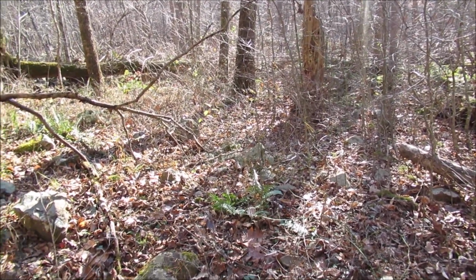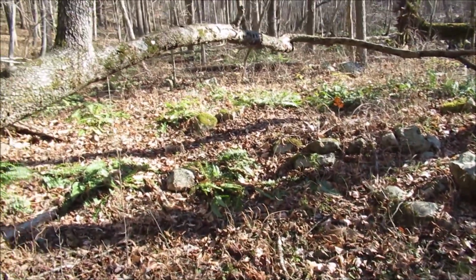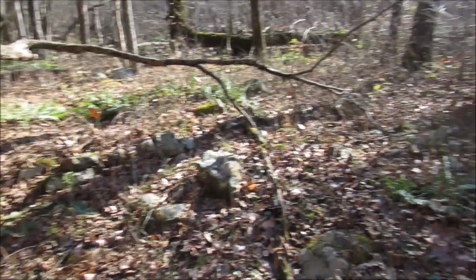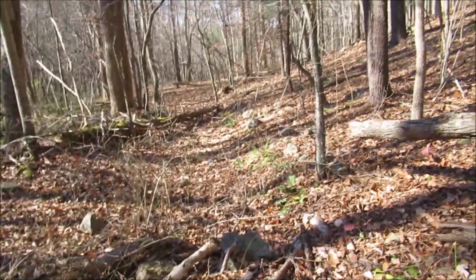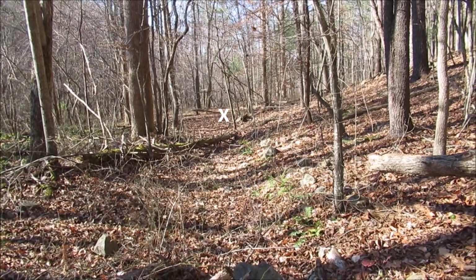But from here on, I don't see the road, so I think here's where it made a turn and went across the creek right here. And it looks like on this side, continuing on to waypoint 3, it looks like this way.